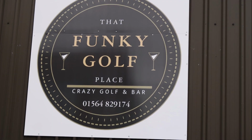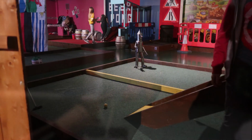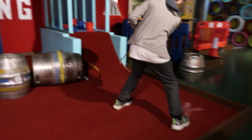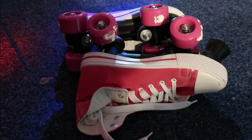It's our last day at the Chapel Lane Caravan and Motorhome Club site. So this morning we're off to That Funky Golf Place, which is an indoor crazy golf venue and is behind the Beckett's Farm Shop complex at the roundabout that you turn off of the A435 to get to the club site from. It's very close, but although you can't cut through the fields, it's about a half-mile walk around, back up Chapel Lane itself and then onto Mill Lane, and then the entrance is just before the massive roundabout.